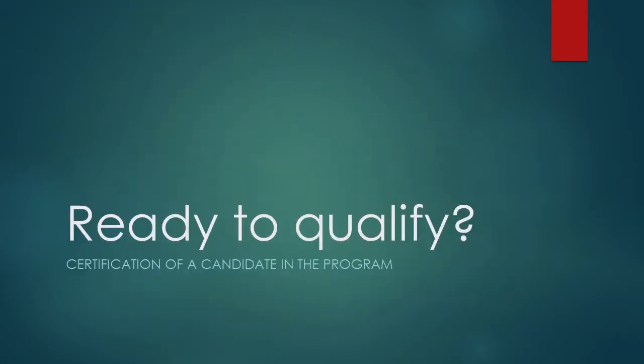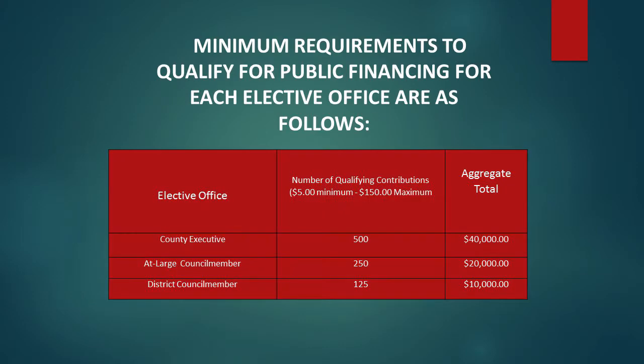So now you've received enough qualifying contributions. Are you ready to qualify and certify to be in the program? The minimum requirements to qualify for the public financing in Montgomery County is as follows. You need 500 individual qualifying contributions for a total of $40,000 for the office of county executive. At-large and district council members have their own minimum requirements.